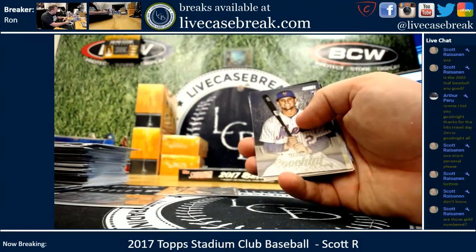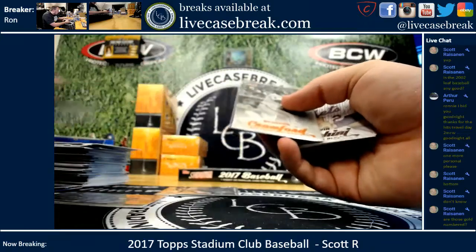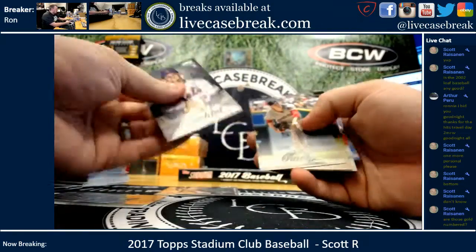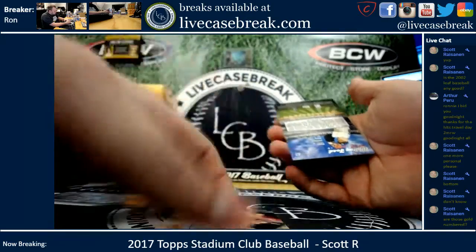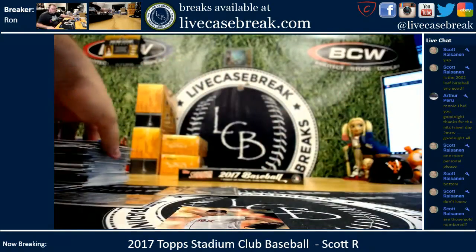The golds are not numbered, gold and black are not. The orange, I don't think are numbered either, but those were one per box. Yeah, those aren't numbered, the black and white. So they're just shorter printed. Steven Wright, gold. And then we end with a Ford.